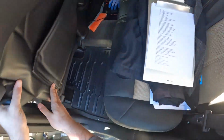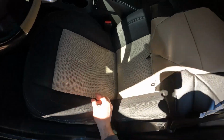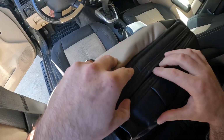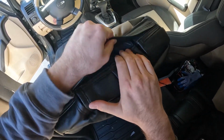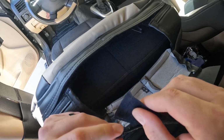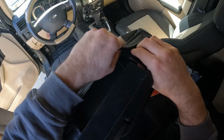And this is going to be a really snug fit because they are made to fit, and they're conformed to fit the specific style of seat, which is exactly what we need. Seems like it's Velcro. I guess that part's Velcro. Yeah, this is not, that stitching wasn't supposed to come off like that. Wow. Okay. Hopefully that'll be all right.